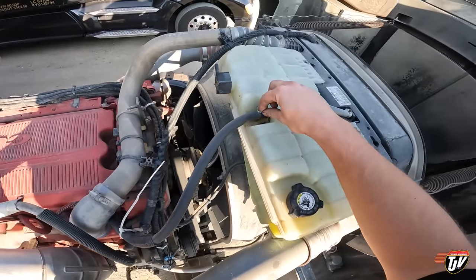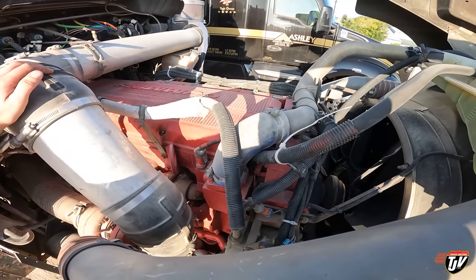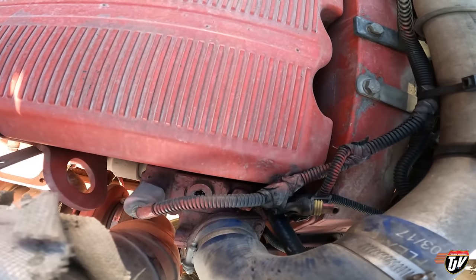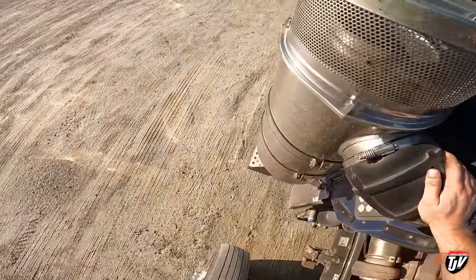So this is the line that we replaced right here. It's going in there. I know you can't really see because of the fisheye lens. You'll have to trust me that it is looking great. Yep, no leaking at all. Fantastic. Wonderful, wonderful, wonderful.